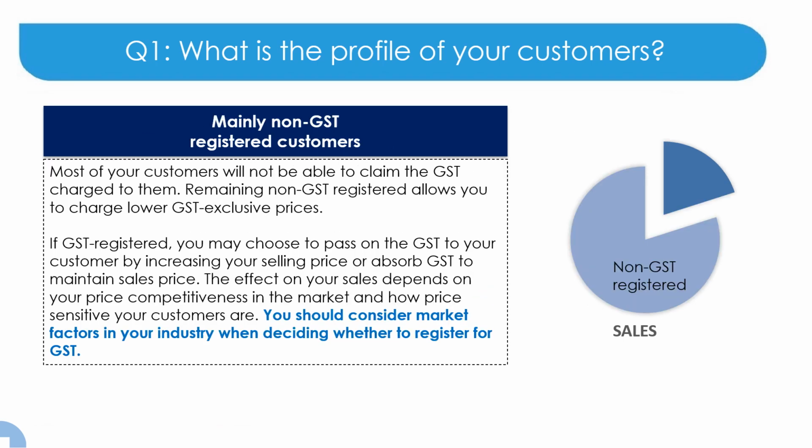On the other hand, if most of your customers are non-GST registered, they will not be able to claim GST. By remaining non-GST registered, you will be able to charge GST exclusive prices. If you choose to be GST registered, you may choose to pass on the GST to your customer by increasing your selling price to include the GST. Otherwise, you may choose to absorb the GST to maintain sales price. In doing so, you have to treat the sum of money received from your customer as inclusive of GST. The effect on your sales depends on your price competitiveness in the market and how price sensitive your customers are. You should consider market factors in your industry when deciding whether to register for GST.